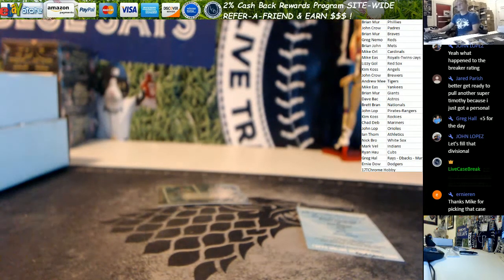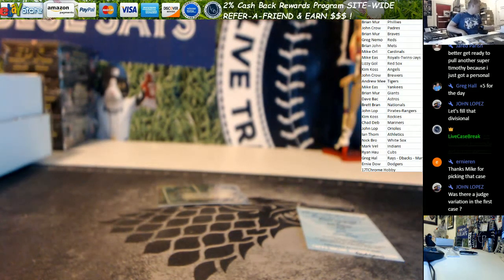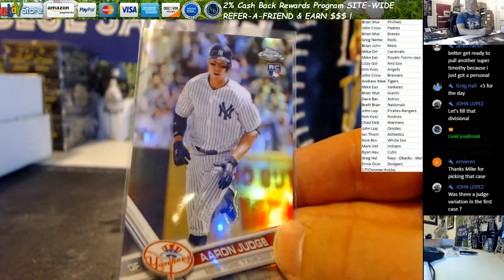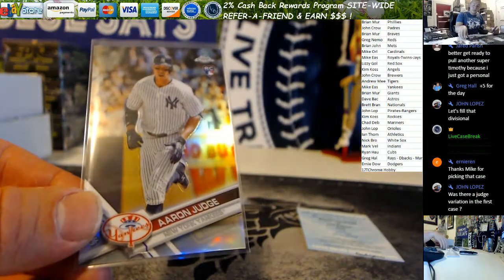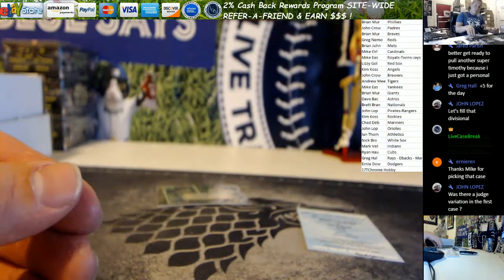Damn, man. There was not a Judge variation that I saw in the first case, John. But that doesn't mean it's not in there for you once it gets sorted. I didn't see a variation, though. This is the variation, just in case you missed that. And then the base, obviously, are just him catching a pop fly in right field.